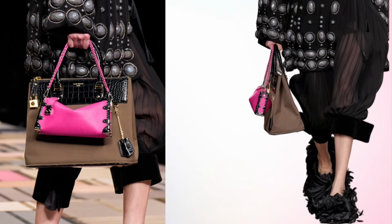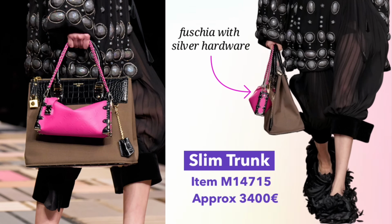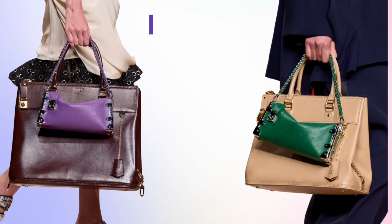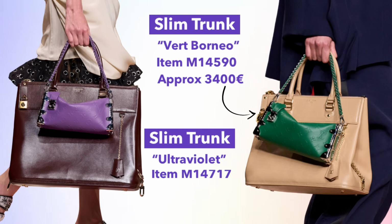The slim trunk will be coming in 4 new colors. Fuchsia, as we can see here on look 24. This should be priced around €3,400. Same price for the Vert Borneo on look 29 and Ultraviolet on look 32.